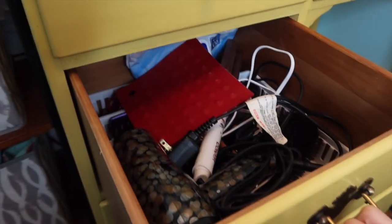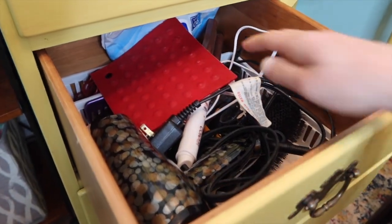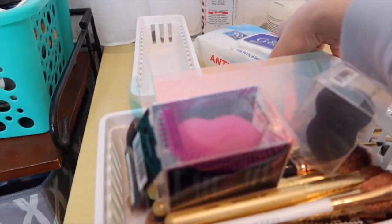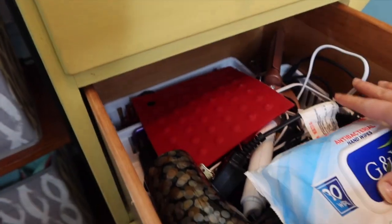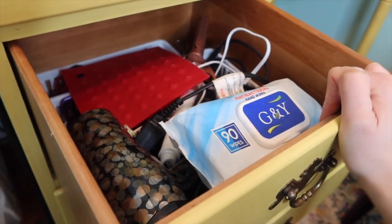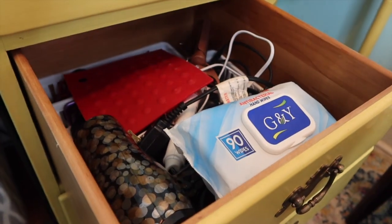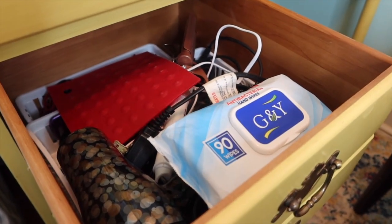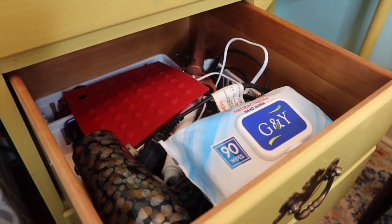Here is hair tools. This is trash, actually, but I do have another one up here, and I just keep it in here. So this is something else I'd like to organize. Some of these I'd like to move to my bathroom because I typically get ready more often throughout the week than I do in here.